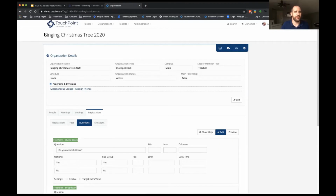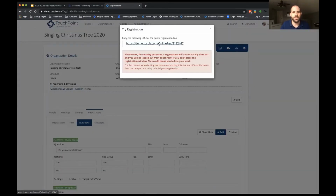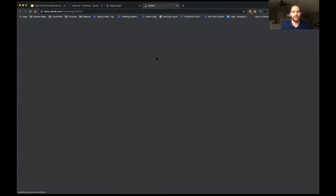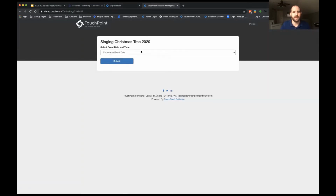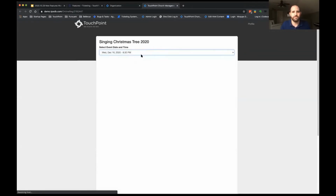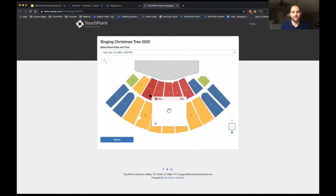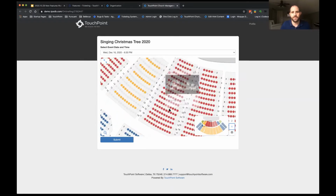So internally here, I have Scene Christmas Tree 2020 that we might sell tickets for. Just like any other registration that you've worked with within Touchpoint, I try register link, and there's a link that I need for the event. From here, the individual will select which occurrence they will be purchasing tickets for, and then they're presented with the venue. If I hover over one of these sections, you can see an image pops up that gives me a sense of what my view might look like from that section, as well as telling me the price of the tickets within that section. So I'll go ahead and select section C here.